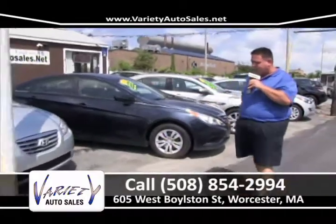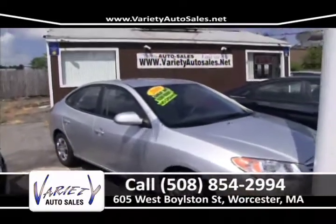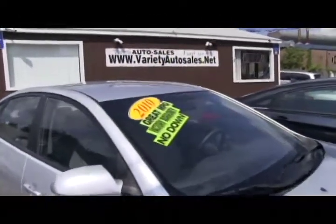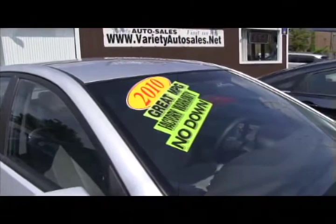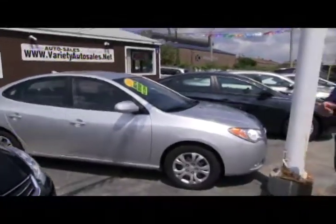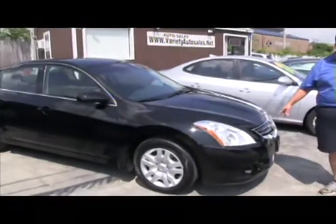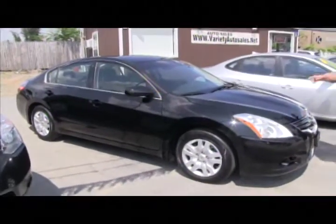508-854-2994. 2010 Hyundai. Beautiful car here. Four-cylinder, four-door automatic. Remainder of factory warranty left on this vehicle. Come on, take it for a test drive. That's the same car as the Corolla, except for the price. 2012 Altima. A lot of these in stock at all times, folks. Come on up, take this for a test drive.